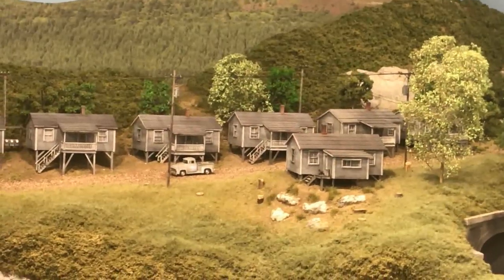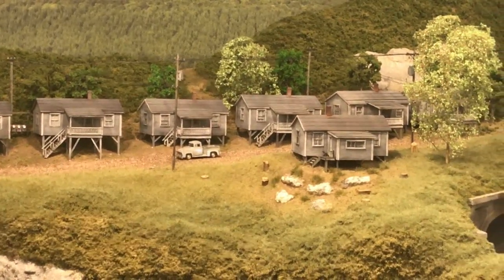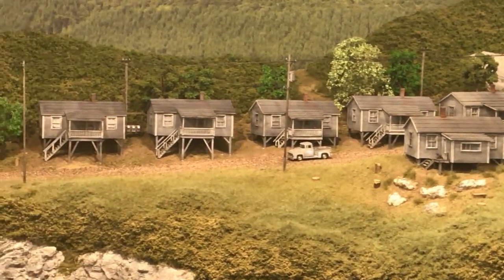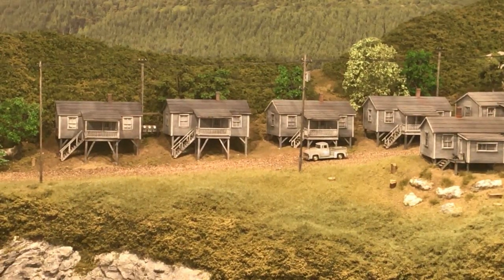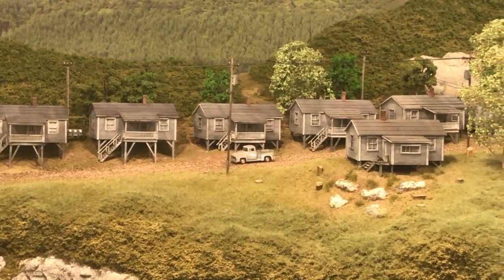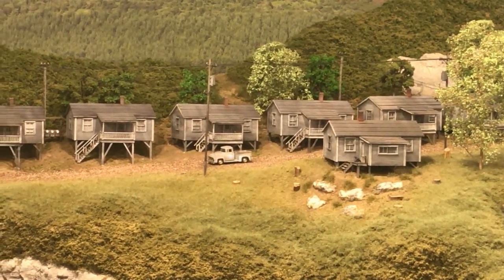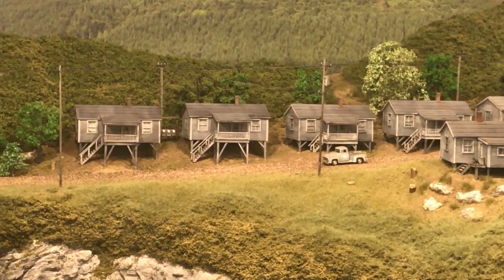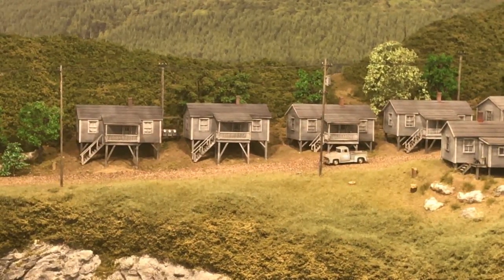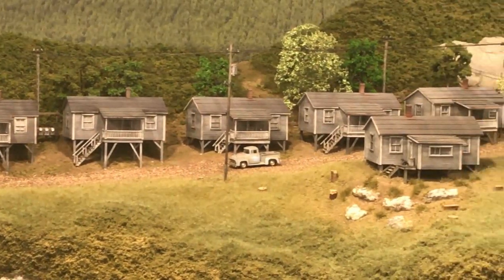And this area right here really has become one of my very favorites. These little 7 company houses are laser kits from BTS. And building 7 of these, even though they're small, is still a lot of work to put them together because all the windows and doors are all separate little laser cut pieces. So it took several weeks to build 7 of these. And the challenge was to fit them to the hillside.